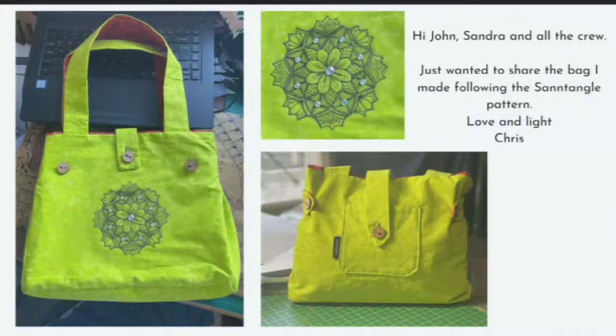And then, hi, John, Sandra and crew. Just wanted to share the bag I made following the Santangle pattern. Love, love that. Oh, that's Chris in Manchester. We know Chris. Look at that, that's incredible. It's fabulous, isn't it? You think that's been freehand drawn, just so with that stencil. Is that the stencil? That's that stencil, but everybody does it slightly differently. So it's all about having that little bit of difference in there. It's lovely, isn't it?